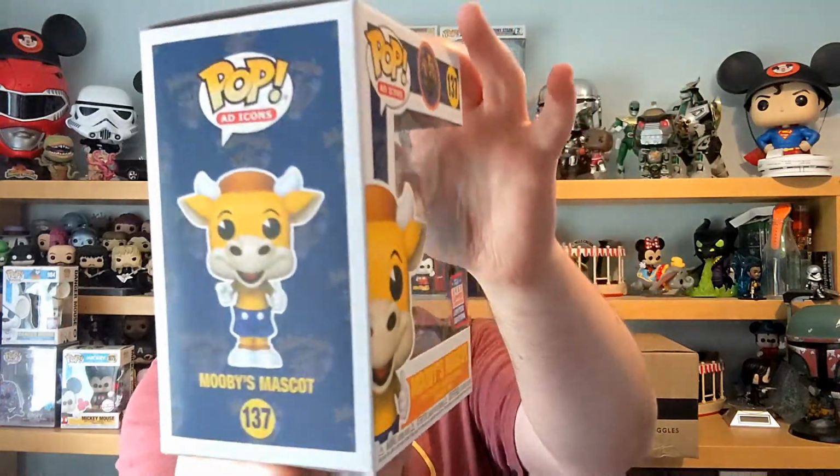Mooby the Cow. It's classed as an Ad Icon as well, which is quite cool, because it's their ad icon for the Mooby's restaurant in the films. So yeah, that's quite cool. So looking at the invoice here, it would have cost me about 43 quid with Funko Europe, but it cost me £38 and 38 pence. So yeah, like I say, about 5 quid saving. So that's very nice.